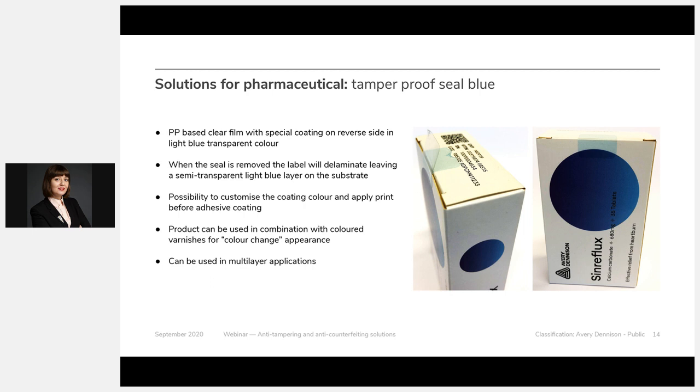So here, this product is also a platform for you to combine it with other security features. It can be used, for example, in combination with colored varnish for a color change appearance. For example, if we put a yellow varnish on top, then we get the combination of green, and after the removal, it will be blue. The possibilities are endless, and we can also customize this. It can be blue, it can be red. This also depends on the project.